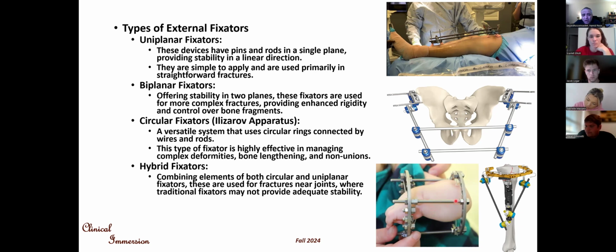And the last one is hybrid. Hybrid is the combination of circular and conventional fixation. As you see here, we have one ring here and some bars and pins. So this is the combination of these two. It is called hybrid. It is used for more versatile function.